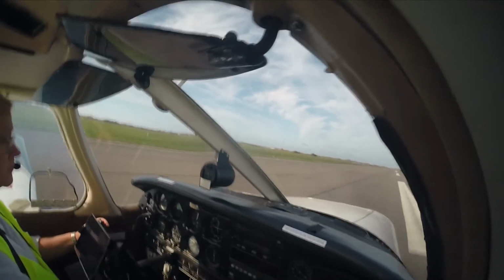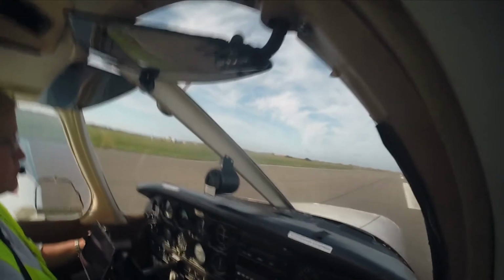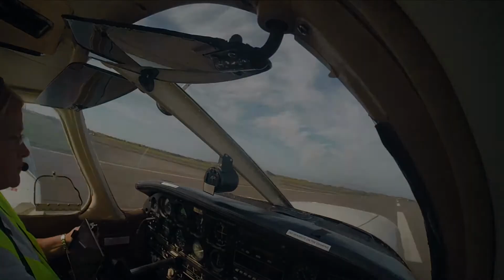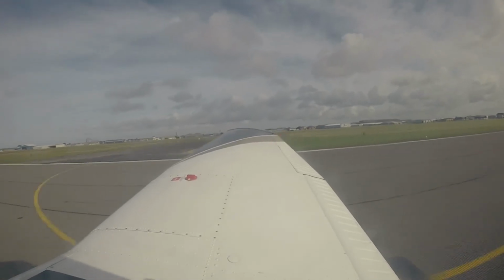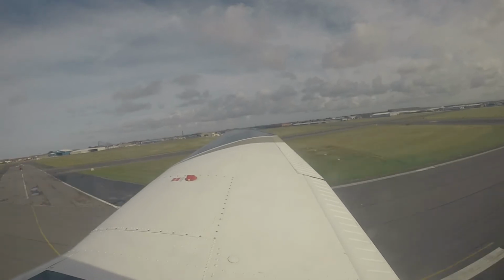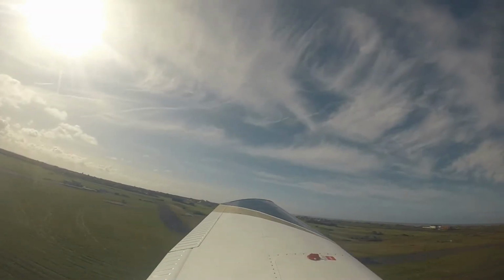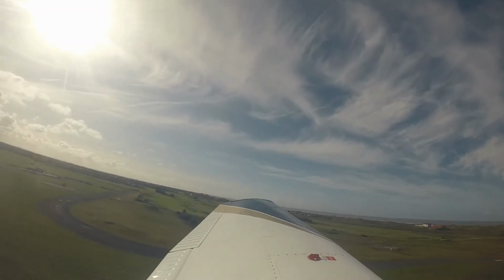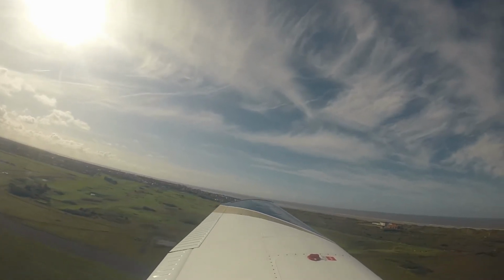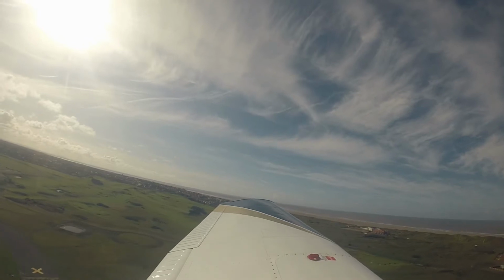Alpha Romeo, final to land, runway 28. Golf Alpha Romeo, runway 28, clear to land, 320 degrees and 9 knots. Clear to land, runway 28, Golf Alpha Romeo. Just going to get the undercarriage then. Gear is complete, I'll check the pass, please. That's your job. That's your pass, gear.